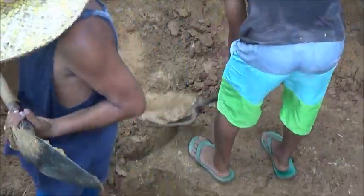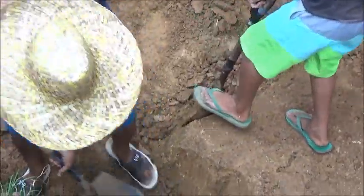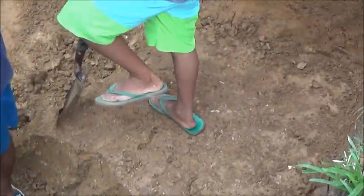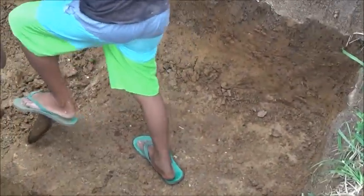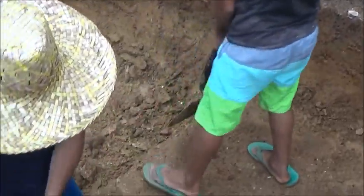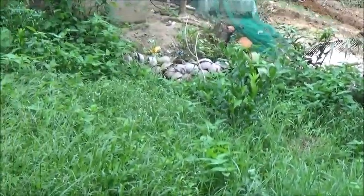Hopefully these guys can knock out a good bit of it this afternoon. Reno is standing on what I got done. I got down 2 feet, so we'll see if they can get down the other 3 feet today. All the dirt that I had pitched out here, most of it anyway, has been taken down here for fill.